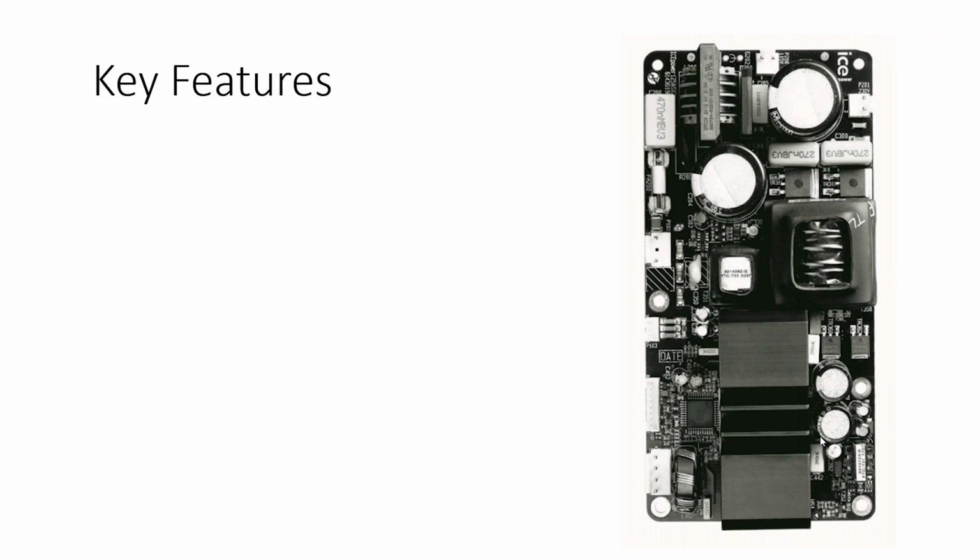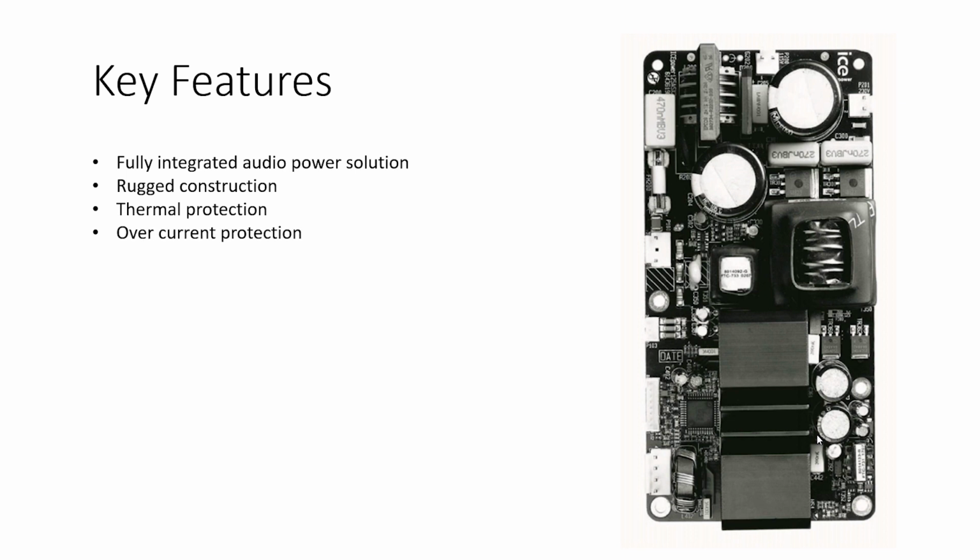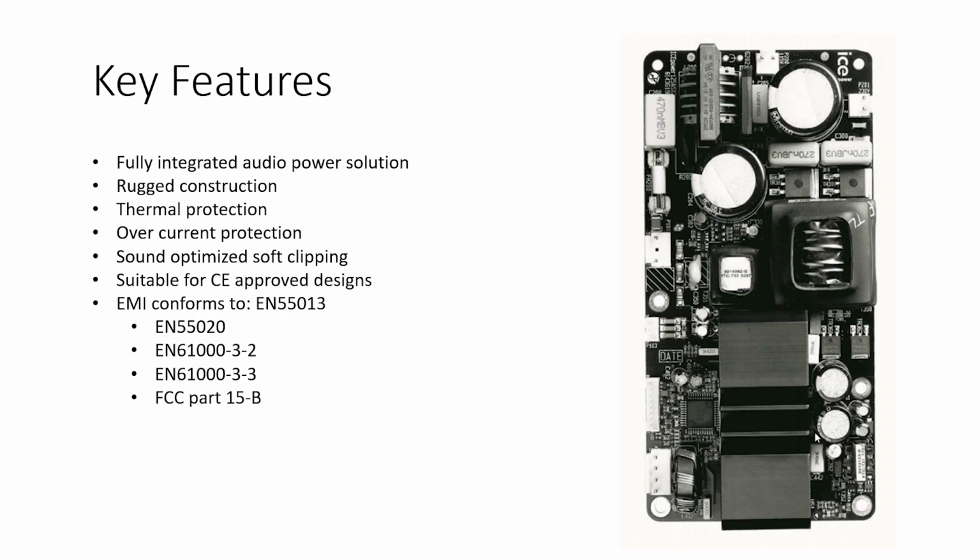Key features: fully integrated audio power solution, a rugged construction, thermal protection, important, overcurrent protection, sound optimized soft clipping, all possible electromagnetic certifications. I can officially sell my designs around the world.